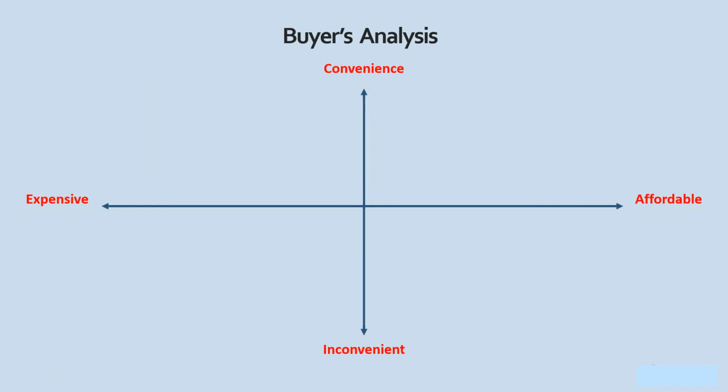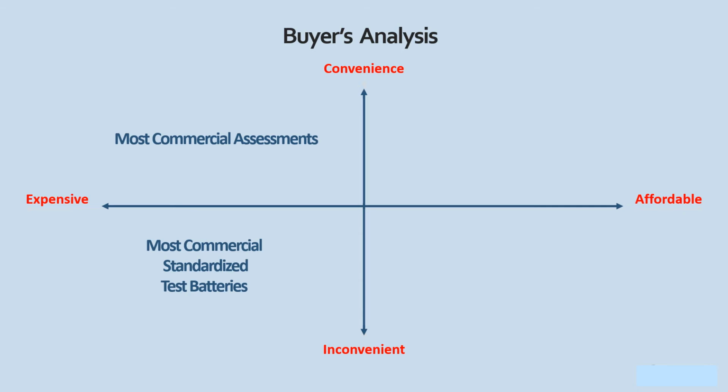When one considers all factors in an assessment buying decision, Neuro-Ed products have the greatest benefits of convenience and affordability. For example, many commercial assessments and screeners are convenient, but they're very expensive to purchase. Commercial standardized test batteries are especially expensive and inconvenient to administer. While there may be commercial rating scales available on the market, typically these scales are made by large testing companies, which means they cost much more than our products do.